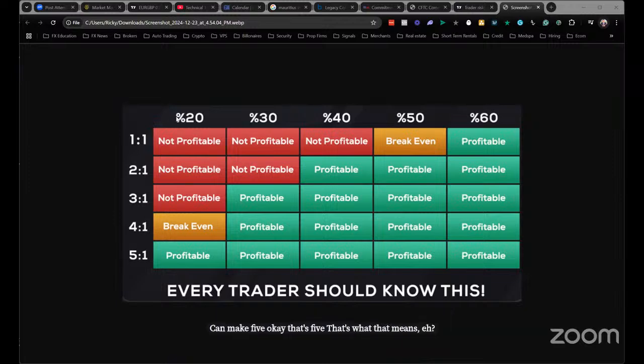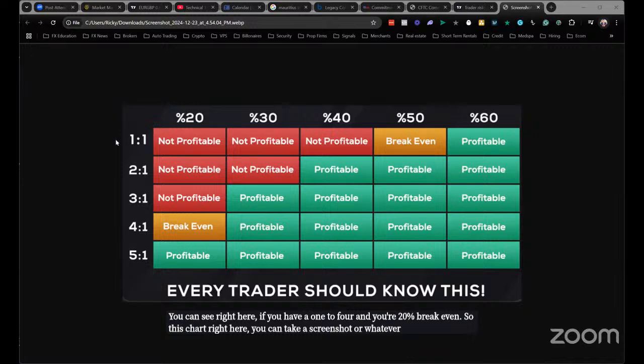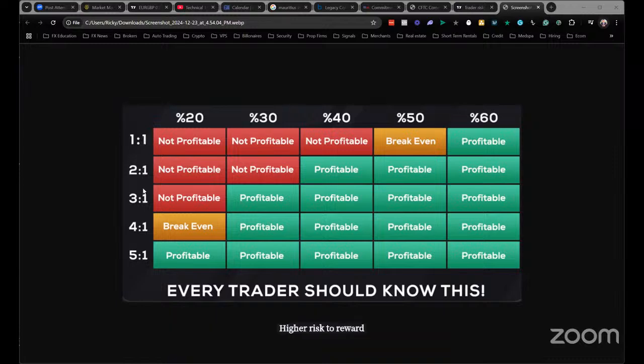So if you have a 20% win ratio, that means out of 10 trades you win 2 out of 10. You'll still be profitable with a 1 to 5 risk to reward. You can see right here, if you have a 1 to 4 and you're at 20%, you break even. You can take a screenshot of this chart, but it just gives you an idea that it's better to have a higher risk to reward, so you can even be a shitty trader and still be profitable. This is what gives people the edge in trading.